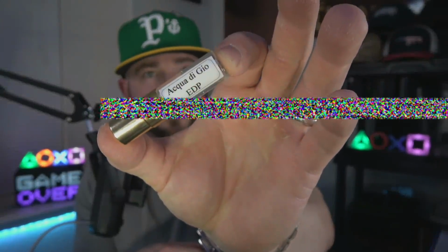But out the shower, I've been spraying this pretty often for the most part, and then out the shower on Monday was Acqua di Gio EDP. Moving into Tuesday, a very polarizing fragrance. This is not going to be for everyone. I'm super digging this fragrance.